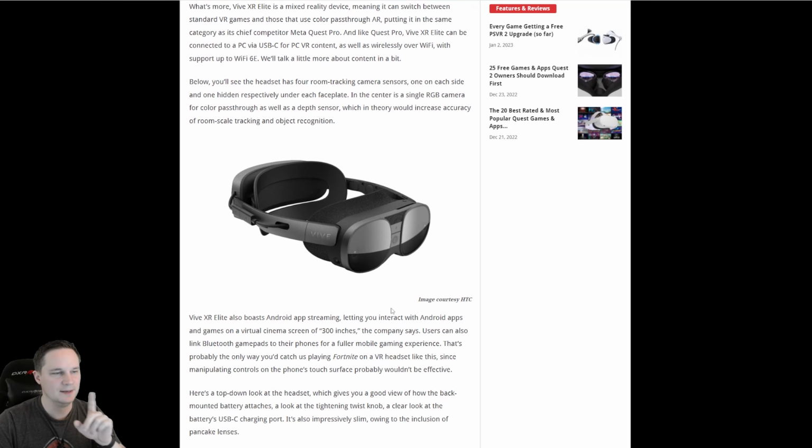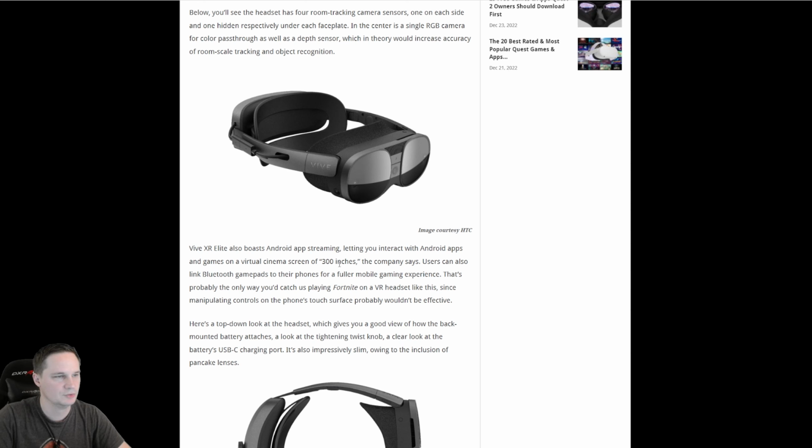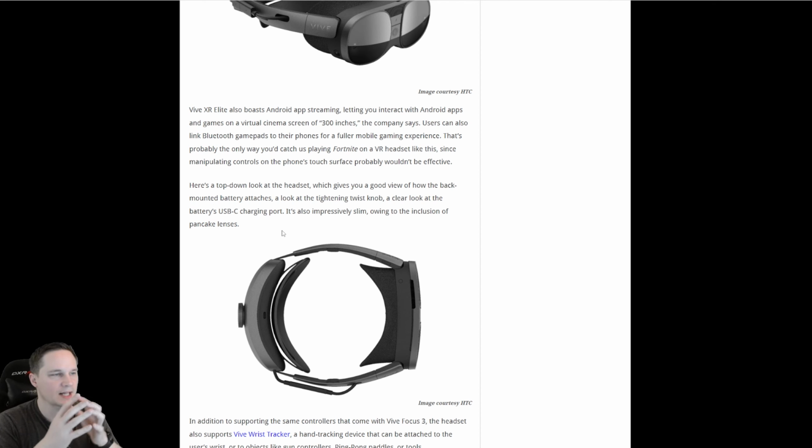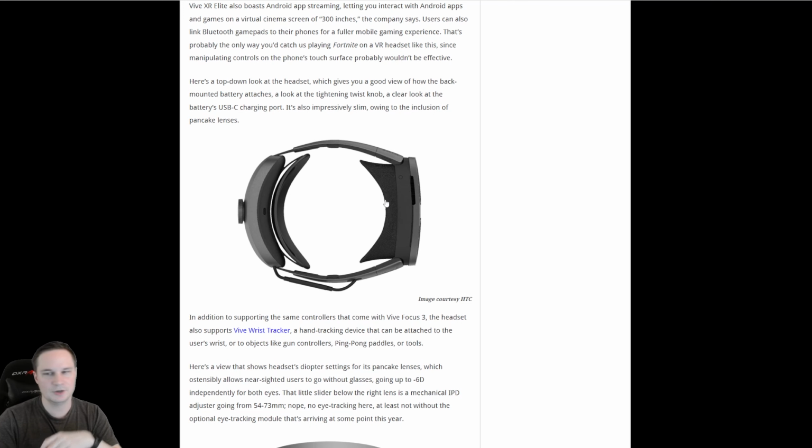What you can do is you can stream Android apps from your smartphone via Bluetooth into a screen that's floating in front of you, and you can use them there and do some interactions. That's pretty cool, I think. You can connect Bluetooth gamepads as well if you like. Yeah, you have this knob here. Here you can see the pancake optics. That's standard in the current VR and XR and AR headsets. It's very small, and that's really good. It makes it smaller and lighter.